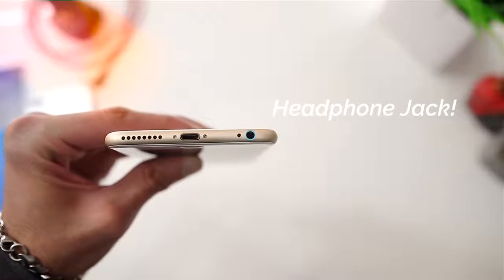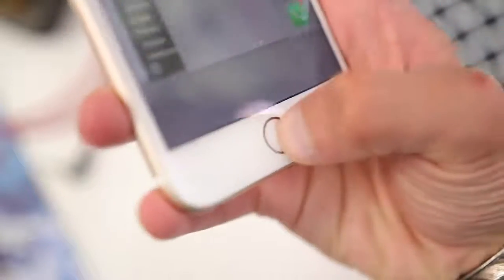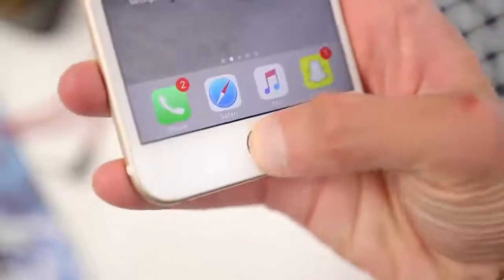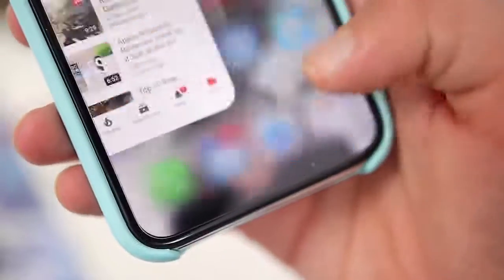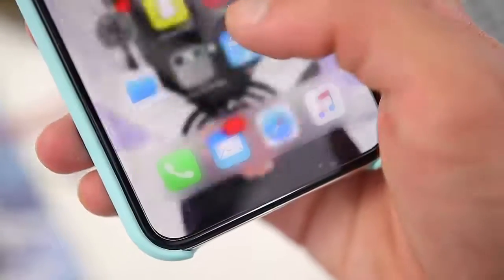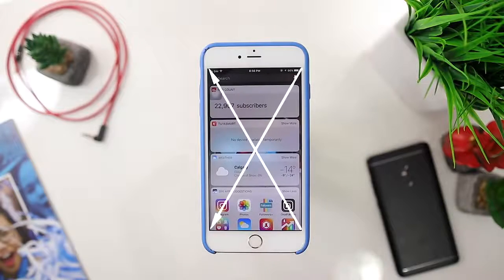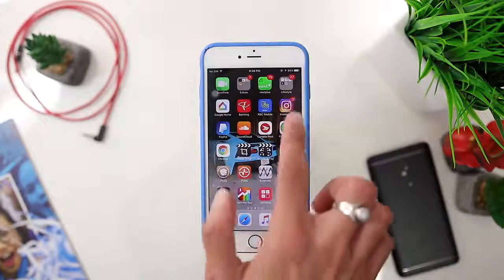This phone is also the latest iPhone with a headphone jack, so that's appreciated. It's also the very last iPhone to have a physical home button before it gets replaced by a non-moving button on the iPhone 7 and the 8, and then completely removed with the iPhone X. Other than that, this phone is pretty similar to other iPhones in terms of design. We have a 4.7-inch LCD panel and a 5.5-inch LCD panel for the Plus model.